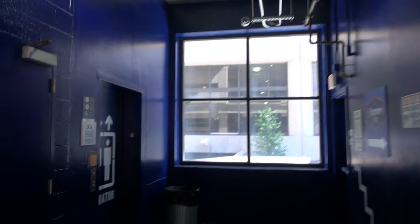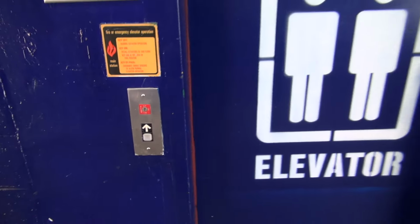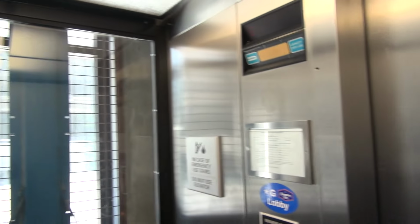All right, and no visit to the Market parking garage is complete without riding the back elevator, which, look at this, someone vandalized it. This just happened, fresh paint. Here we go.